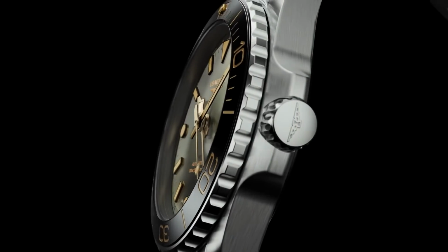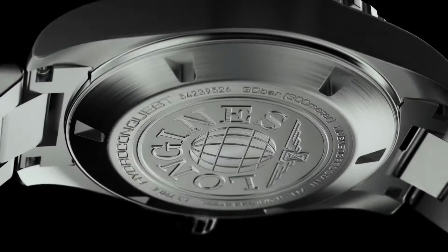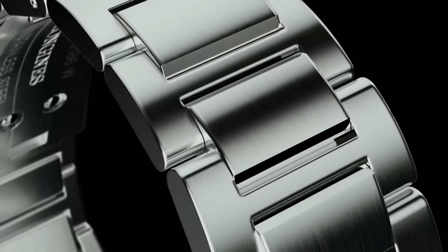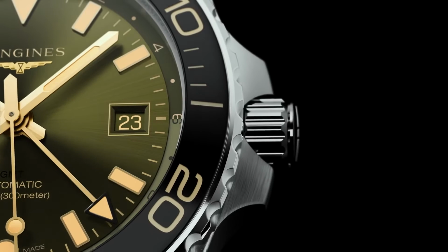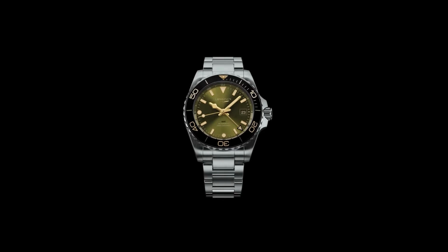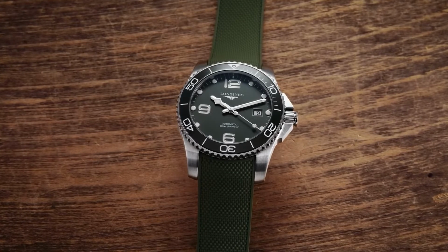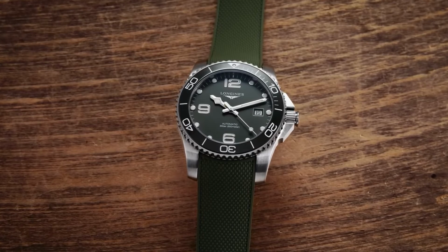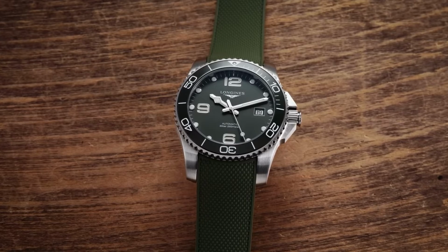And to add to the variety, there are other variations to choose from within the Hydroconquest GMT lineup. Different dials, straps, and even case materials are available, allowing you to find the perfect combination that suits your personality and style. But it's worth noting that unlike the original Hydroconquest, where you had different size options, the Hydroconquest GMT seems to be a bit more standardized in terms of size. So if you're looking for a specific case size, you might need to consider that when making your choice.